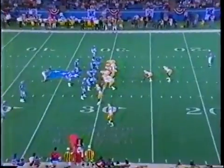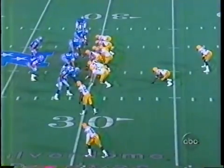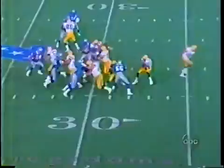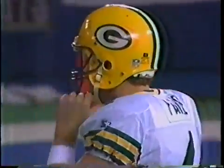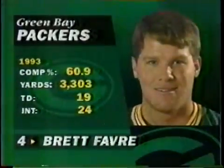So it is a first down for the Packers at their own 30-yard line. Brett Favre is the quarterback. We got 2 wide receivers to the left for the Packers and 1 tight end. And the quarterback waits, and here's the ride and the handoff. It goes to Darrell Thompson. He kind of stopped and then couldn't get back to the line of scrimmage, and he's knocked down there. Good defensive play by Chris Spielman, who made the play for the Detroit Lions.